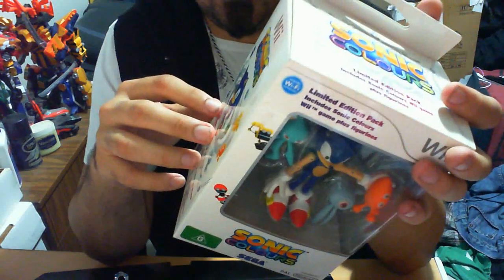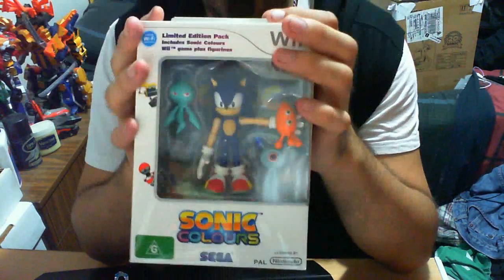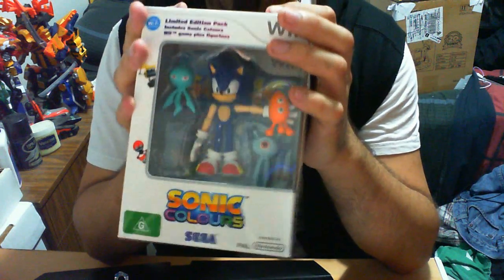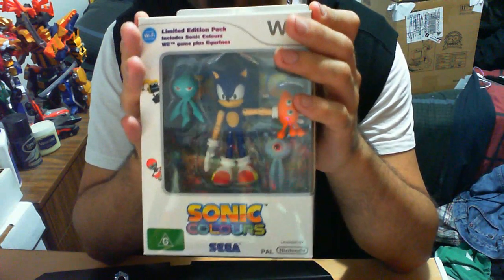So I'm pretty sure this is an Australian, more or less exclusive, to promote Australian buyers to purchase this, because being the PAL version, you can technically get it from the US cheap or the UK cheaper and bring it over. So this is more or less, hey look, why buy it there when you can get this, which was a nice little, you know, pick me up, if you can call it that.